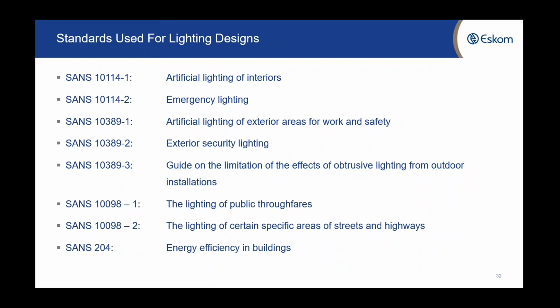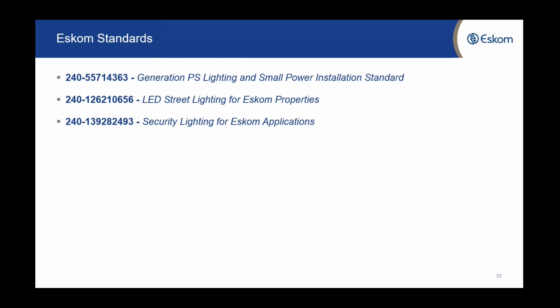Other standards we follow are SANS 10098-1 and 2, which cover the lighting of public thoroughfares and the lighting of certain specific areas of streets and highways. And last but not least, SANS 204, which is energy efficiency in buildings. There are also some Eskom standards we have in place: generation power station lighting and small power installation standards, LED lighting for Eskom properties, and security lighting for Eskom applications.